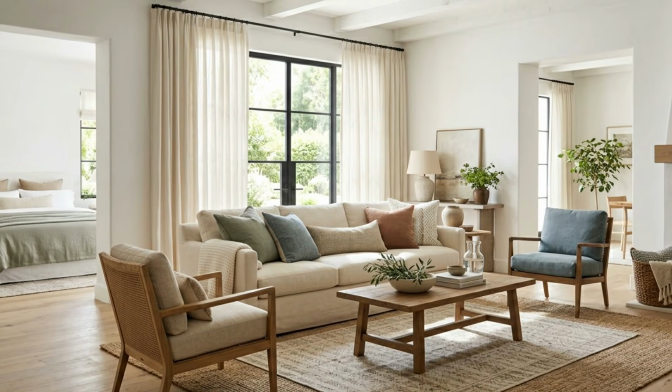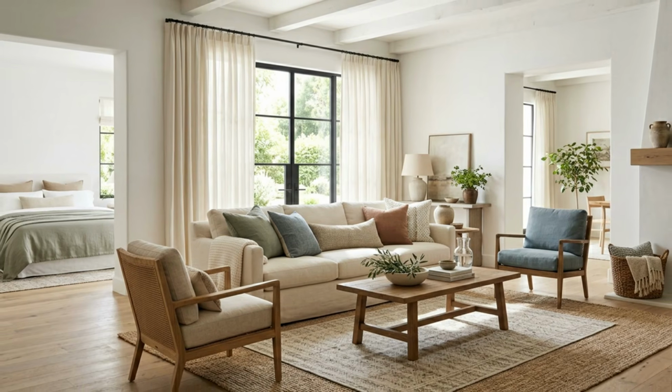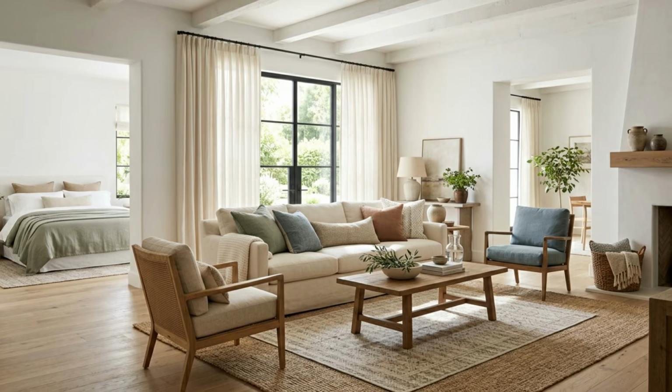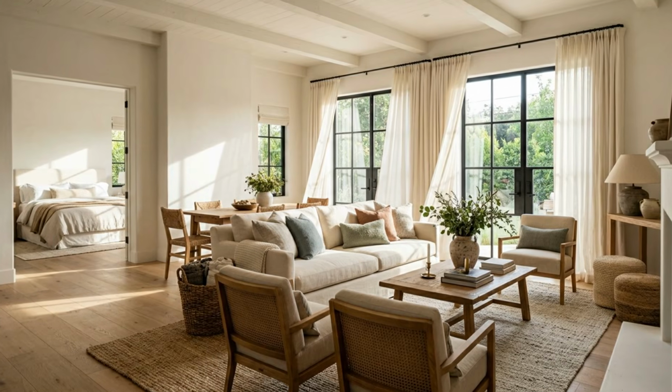For window treatments, choose sheer linen panels that filter golden summer light rather than block it completely. Tip: always buy textiles in the same tonal family but vary the texture. It's how you create that layered, collected look without visual chaos.